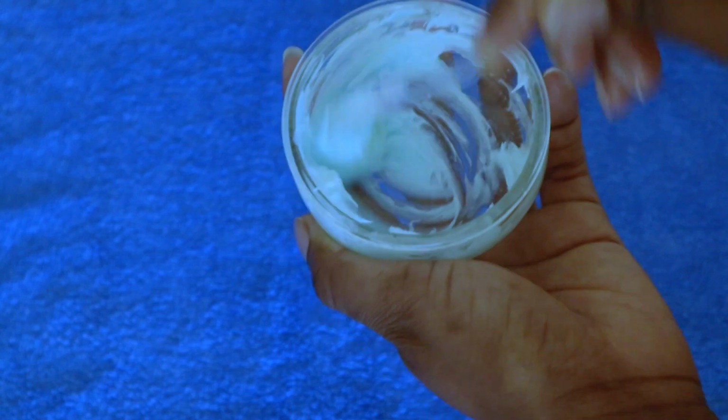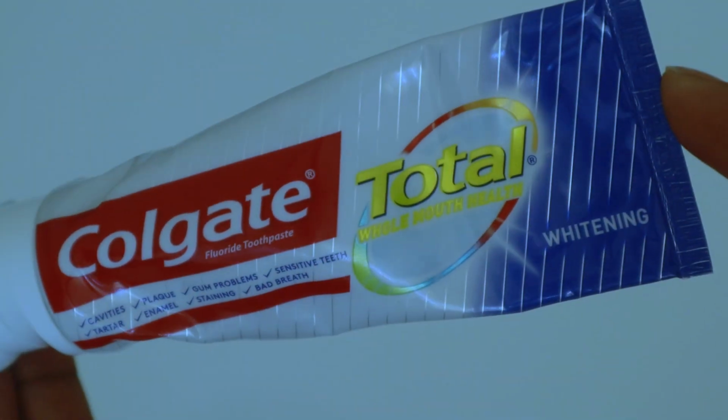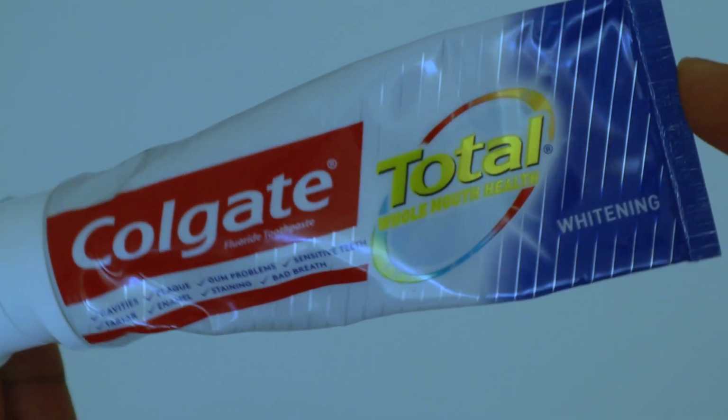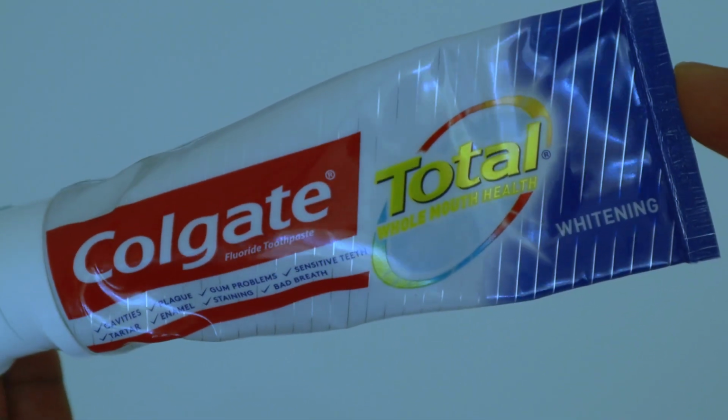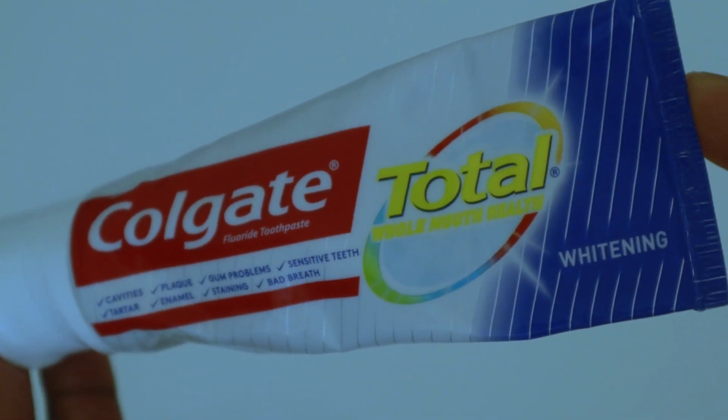So, I thought I would share with you guys today how I use this and what it does to my face. Let's get started. So, we're going to need some toothpaste, and I have Colgate here, but you can use any kind of toothpaste you have on hand.